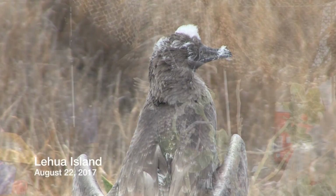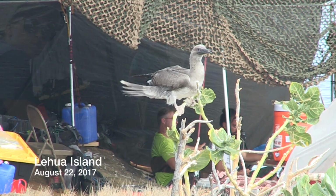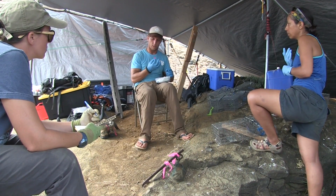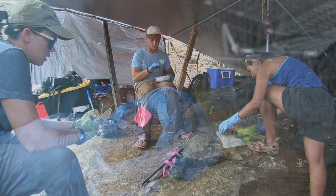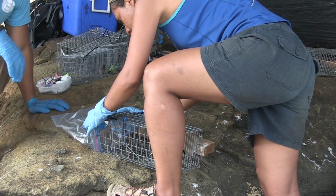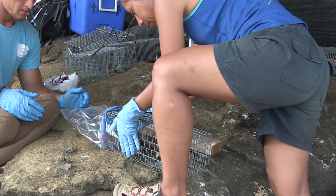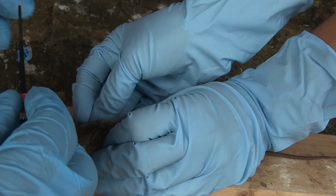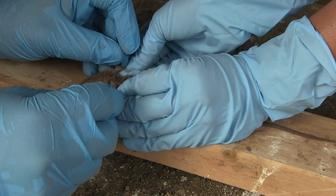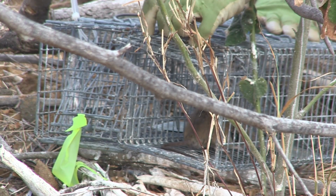August 22nd, one day before the first scheduled drop of the bait containing tiny amounts of rodenticide. It'll be a busy day for the Lehua Island Restoration Team, who've been camping here off and on for weeks to prepare. Under a tent to protect them from the unrelenting sun, they put tiny radio tracking collars on 24 rats they'd trapped earlier. Adult male, 36 grams. Then off to the field, where the collared rats are released in the exact spots where they were trapped.